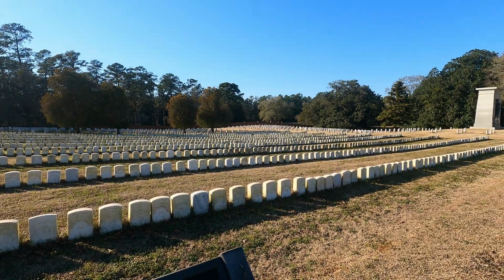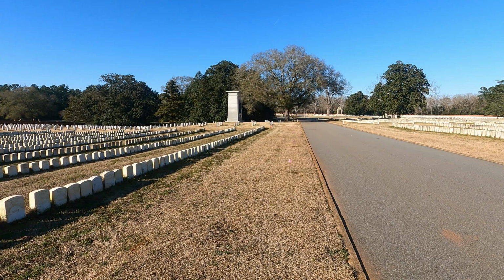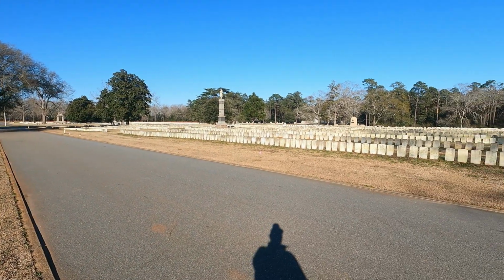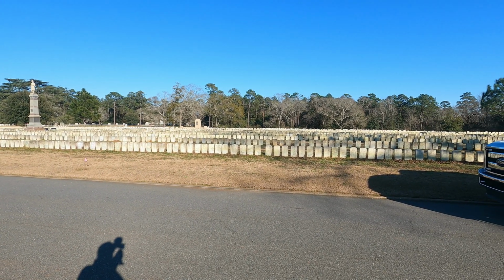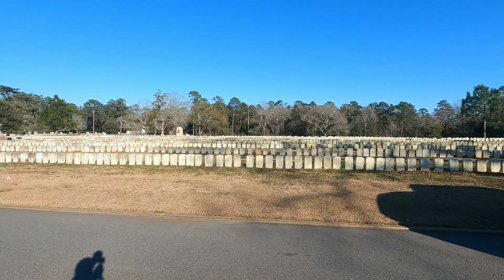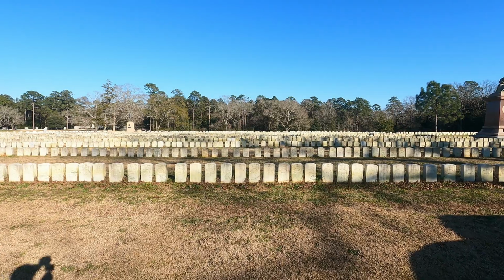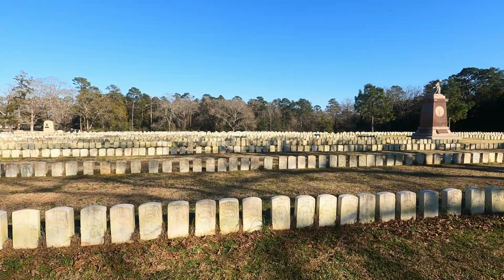And to date, there's over 21,000 servicemen and women from all wars that have been buried here. And the park ranger told us that they had anywhere from 3 to 15 funerals a week. People requesting to be buried here.